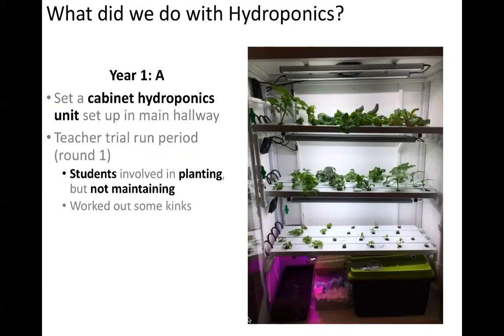Last year we were lucky enough to get connected with Vertical Harvest, and we piloted, or got to use, a prototype of their cabinet hydroponic system. Dan will tell you more details about what it is and what it's actually called. But it was a fantastic opportunity. I championed it for our school. It seemed to fit in well with what I was doing in my exploration class.